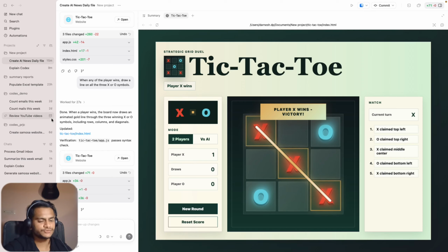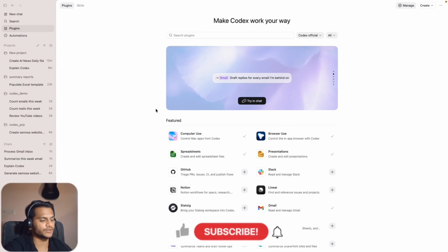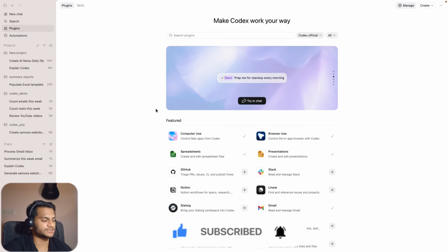Now let's move into advanced features, starting with plugins and automations. The easiest way to think about plugins is this: they package reusable workflows. A plugin can combine skills, app integrations, and MCP configurations into something easier to install and reuse. So instead of rebuilding the same workflow again and again, you can turn it into reusable layers. If your workspace supports plugins, then this is where Codex starts becoming much more than a local coding tool. It becomes a connected workflow system.